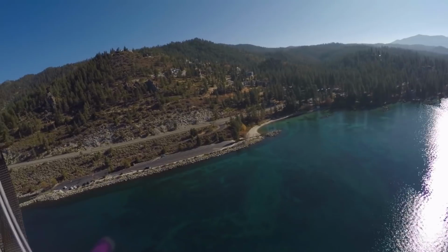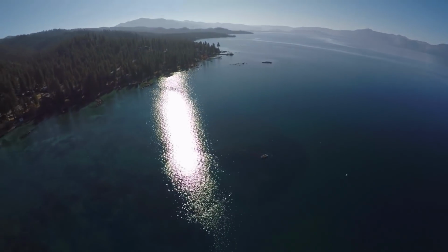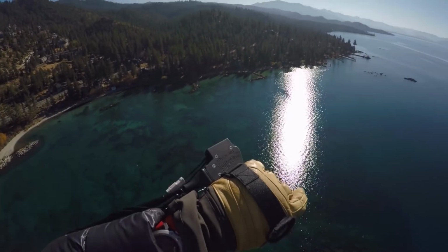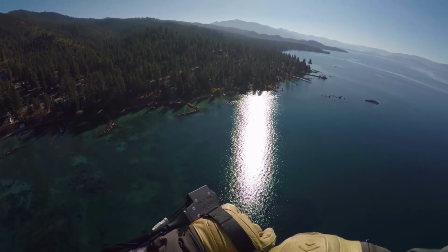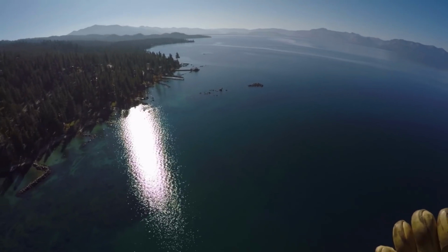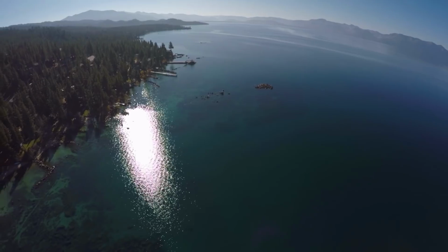I'm not really doing anything cool around any of the features or anything like that, just because today's a race. We're getting around the lake. It's been 106 minutes, and I really think we're going to get back now in probably another 20 minutes.